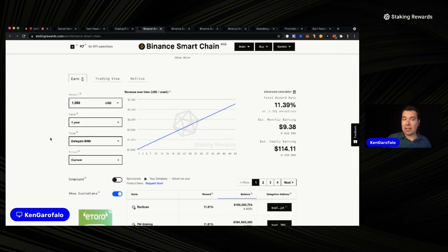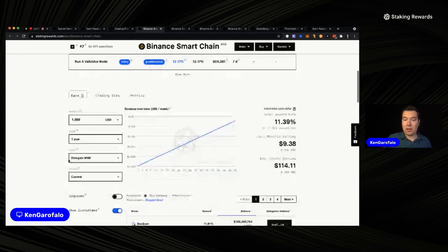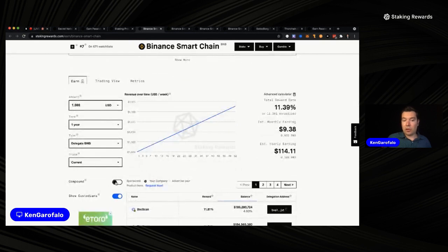We have different staking types. We have delegate BNB and run a validator for this here. You could also lend BNB. There are a lot of custodial lending providers, you could do that as well. You can toggle the compound button on and off, and you can see the yield curve grows exponentially when you have the compound on.